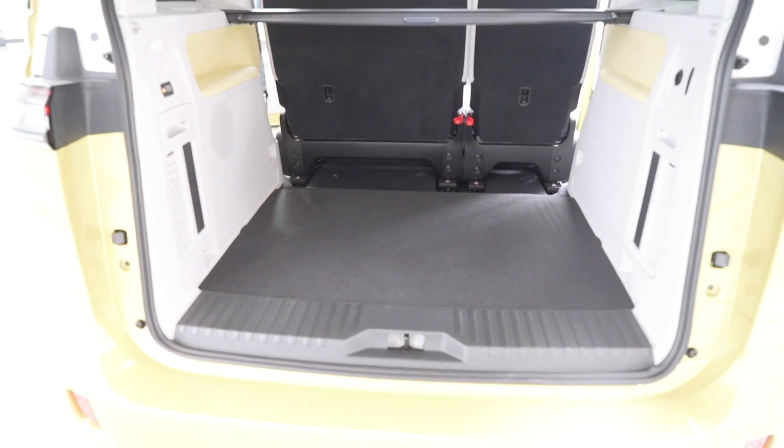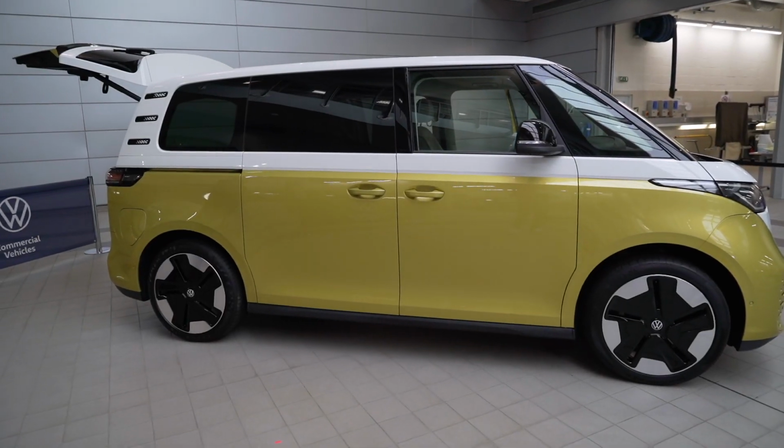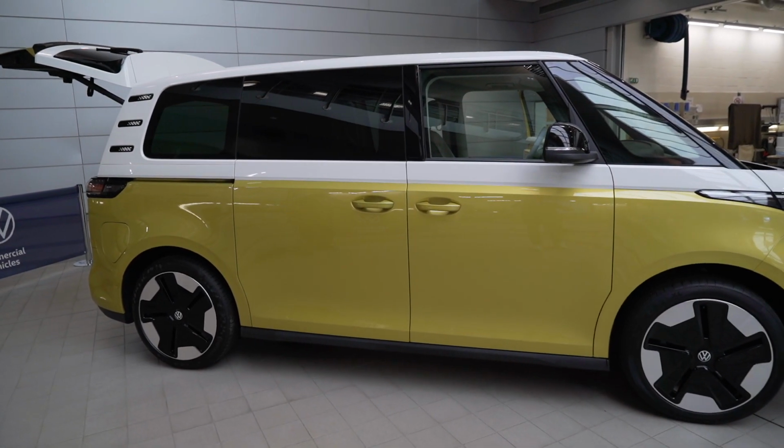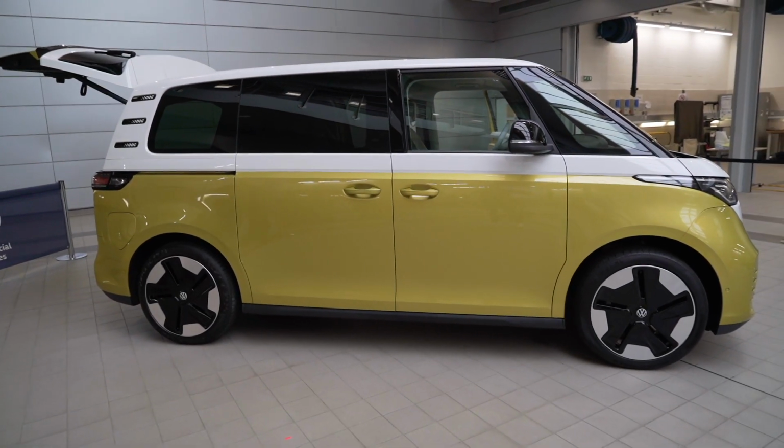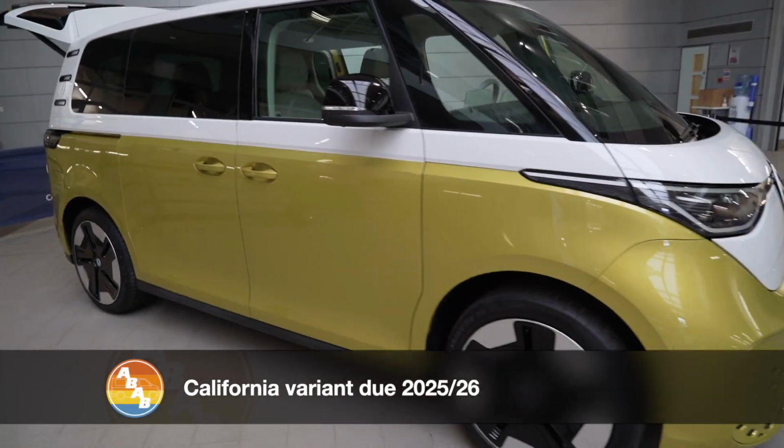I'm not sure, but at the minute I'm not convinced that it's quite wide enough. Not as wide as the T6.1 inside. Now, on the subject of producing a California, this one is the shorter wheelbase. There will be a longer wheelbase available which will give more space at the back. It's whether it's wide enough to be a camper.